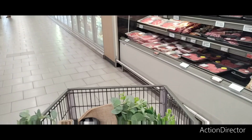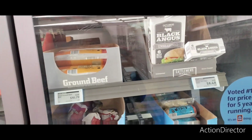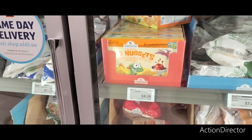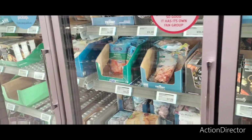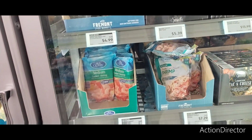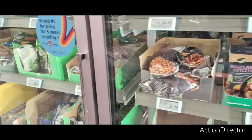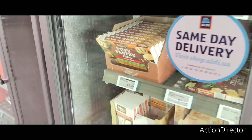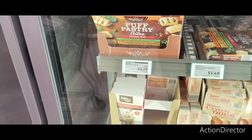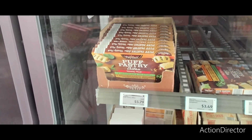All right, I think I'm gonna get my husband a frozen pizza because they were on sale. Well, actually, he just had pizza. Look at unseasoned six beef patties, $8.49. Fully cooked Dino nuggets, $8.29. Cooked and shell shrimp, $7.29. Medium cooked shrimp, $6.29. Brussels sprout, $1.35. That's actually really good. Puff pastry bites, 8 artichoke and jalapeno, 8 Mediterranean inspired, and 6 spinach, cheese, and bacon, only $5.79. That's pretty good.